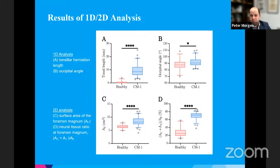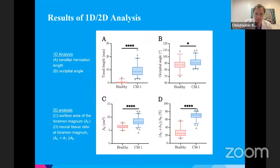Chris? Yeah, Alejandro, very interesting. Can you elaborate on potential mechanisms for decreased brain volume in the cerebellum and brainstem in Chiari1? I think that seems like a very interesting finding.